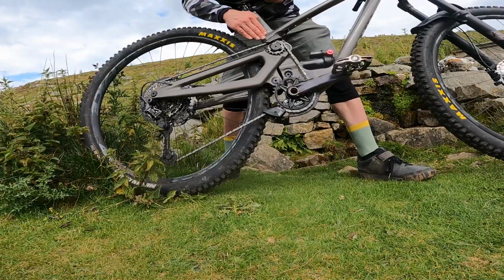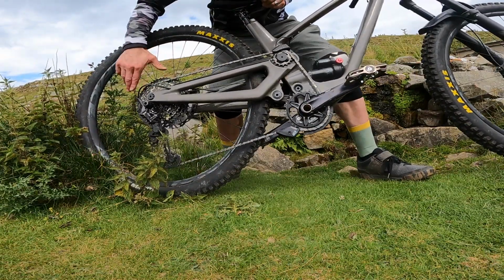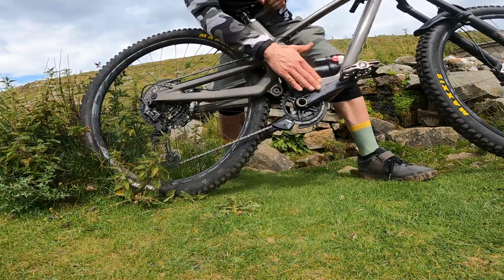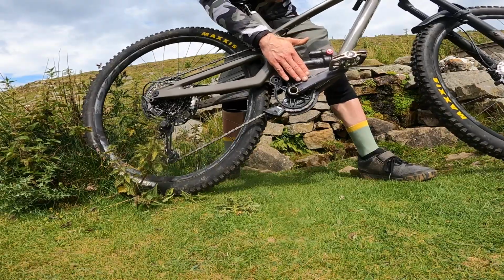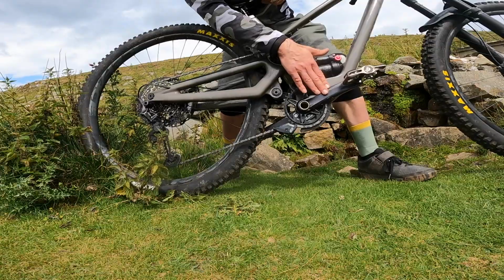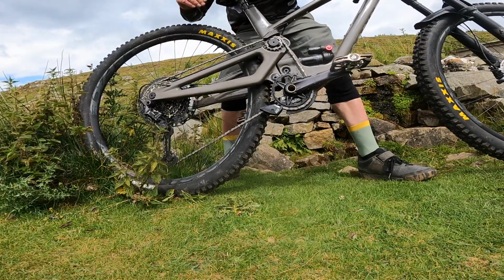But because it's rotating around that point, there's very, very little movement in terms of the chain length. That distance there barely changes at all. So crank arm angle hardly changes, even as it goes all the way through that 130 mil of travel. And that means you don't get the horrendous pedal kickback you otherwise would with this kind of super rearward axle path.